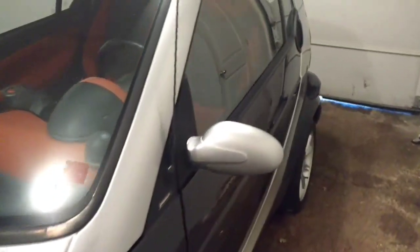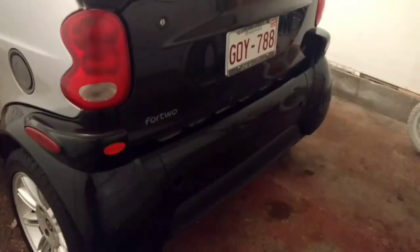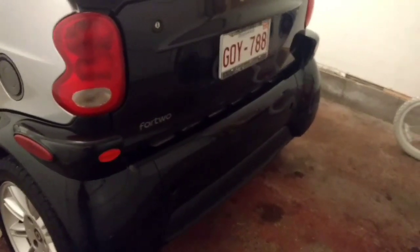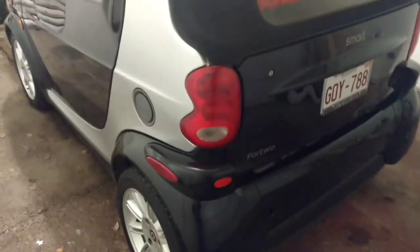I believe the battery is new as of last year, and he's going to get a new rear window put in. He's got somebody that can actually put that in for him. And I did the drum on the rear passenger. He's going to install the other one on the rear driver's side and get that taken care of.